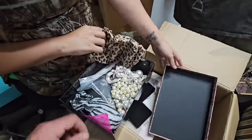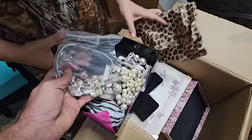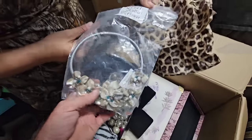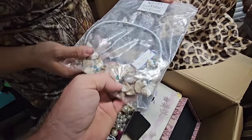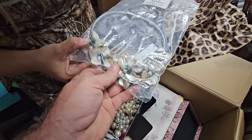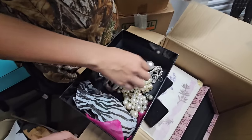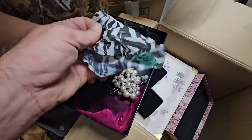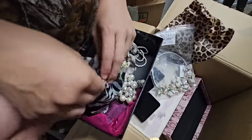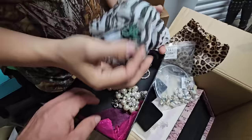Oh, that's... Whoa. Found the mother lode. Ooh, look at this. I think this is like natural abalone. Gold collar torque flower. Okay, that looks like abalone to me. This thing's heavy. That's turquoise, right? Might be. Or it might just be glass, I'm not sure. That whole thing.